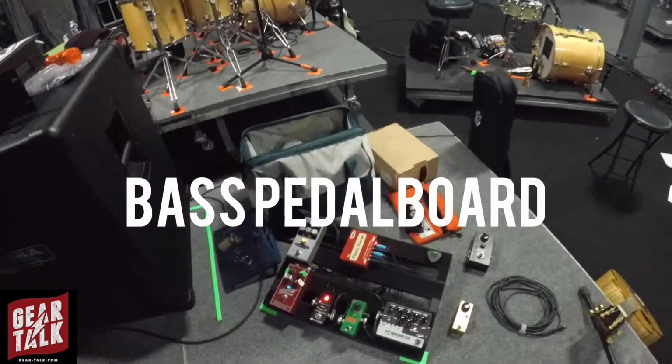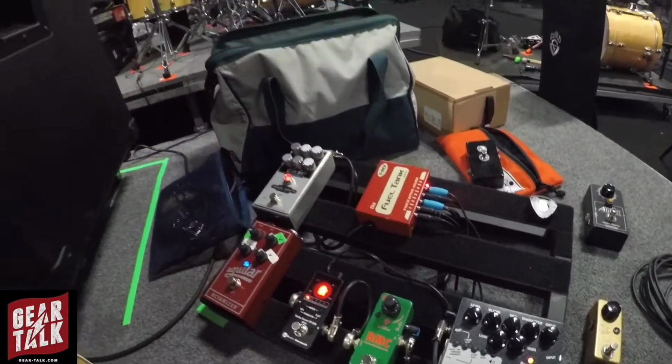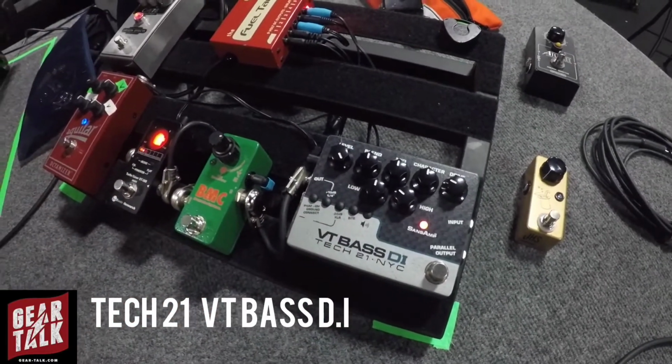Yes, let's do the pedal board. I'm just reconfiguring things today, but this is like, I don't leave home without it. The VT, I love it. Sans Amp, made by Tech 21.